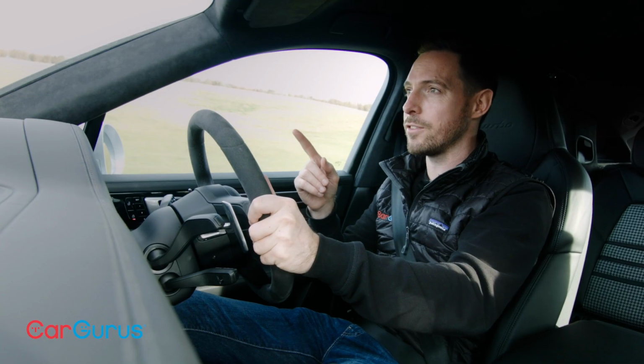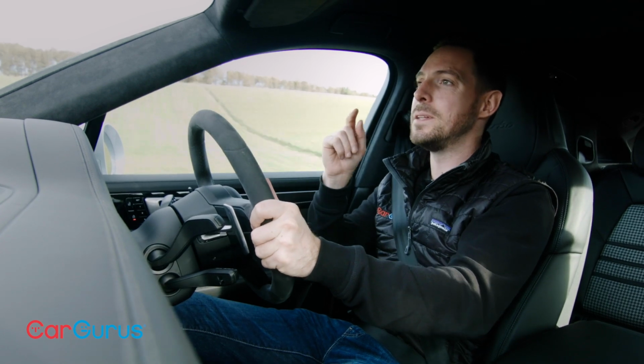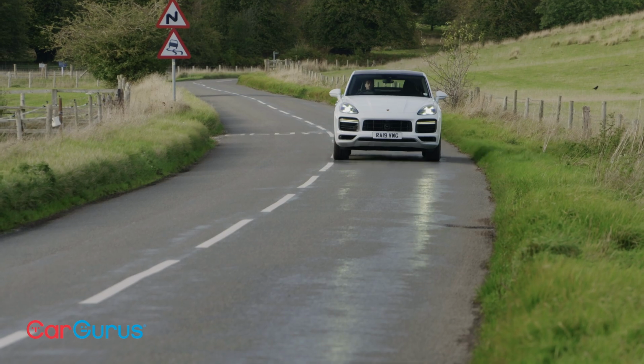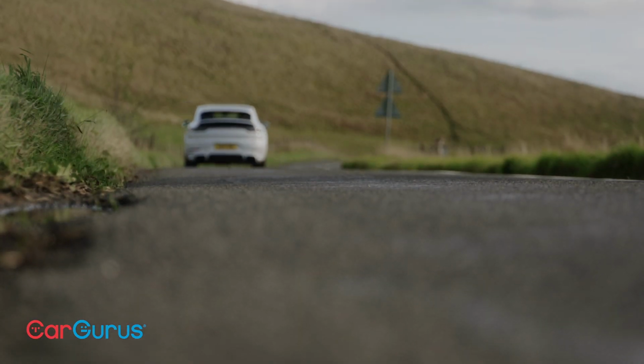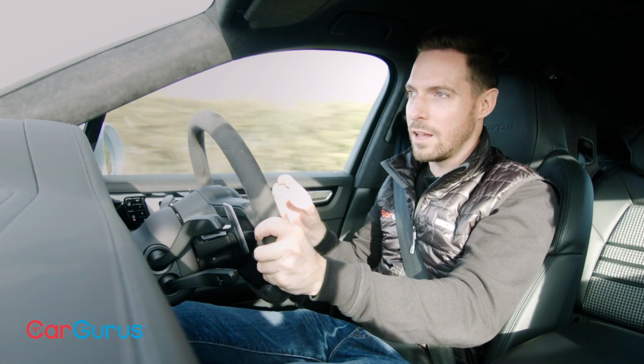However, can I tell the difference between this Cayenne Coupe and the standard Cayenne? No, I can't. The truth is, a lower roofline and even a slightly wider rear axle are unlikely to make any meaningful difference to the way a car drives. And of course, it's mighty fast in the straight line.